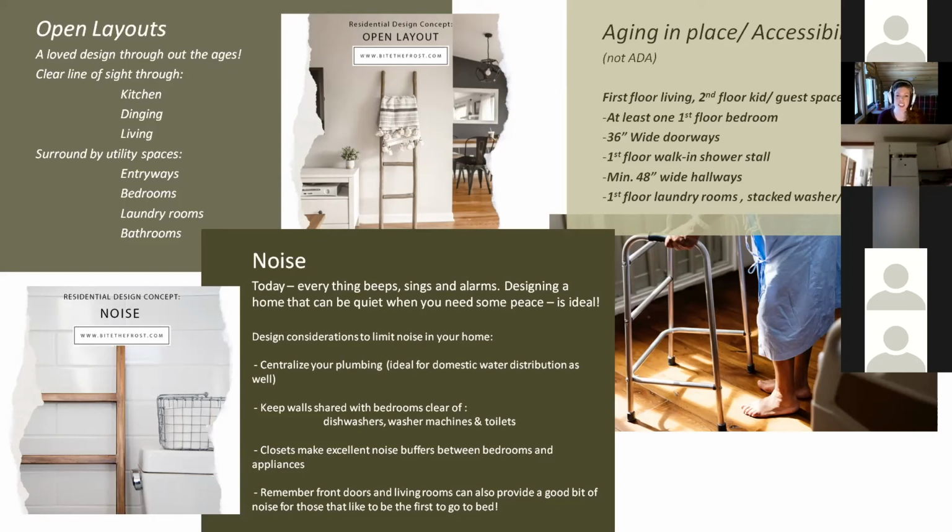So design considerations to limit noise in your home are centralized plumbing, which is also ideal for domestic water distribution, which has another set of requirements that we're not diving into in this presentation. But also shared walls are something to consider. So if you're doing a layout of a home and the head of your master bedroom shares a wall with a toilet or a dishwasher or a washing machine, that's not ideal. You're going to be kept up until that machine is done doing its cycle at the end of the night.